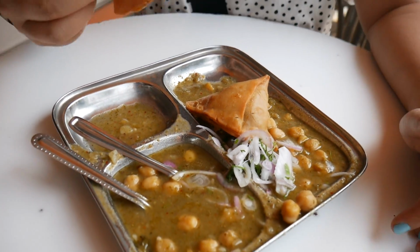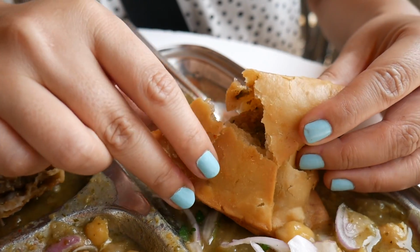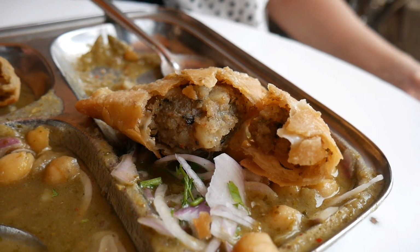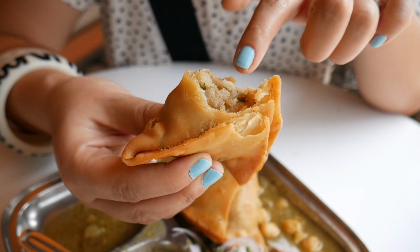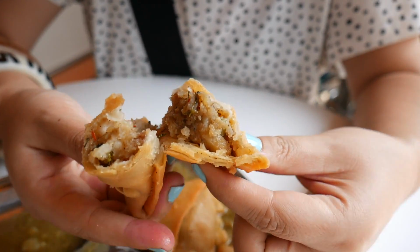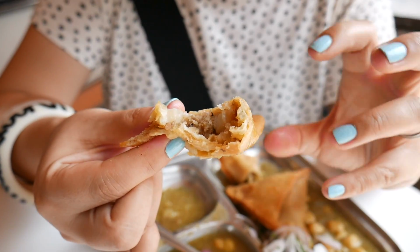What I'm going to do is just crunch into this thing. It's really hot. It's super crispy. And then inside you've got this spiced potato mixture which has been all mashed up. You can see that in there. You can see some greens, so maybe some coriander leaf, there's some coriander stems, and then that's just mostly potato. Oh, and also a pea. And what I love is that the outside of the samosa is really crispy and it's almost greaseless, so it's not stodgy, not oily, not very heavy.